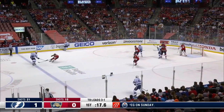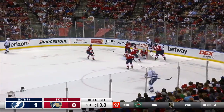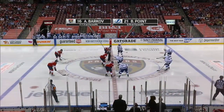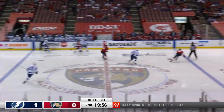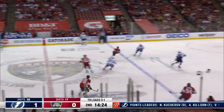Panthers turned it over there. Ruda along the wall. In behind for Kucherov. Chipped on goal. Knight got a piece of it. 10 seconds left in the period. Well, it goes without saying, but Aleksander Barkov has got to outplay Brayden Point in this hockey game for the Panthers to extend this series.